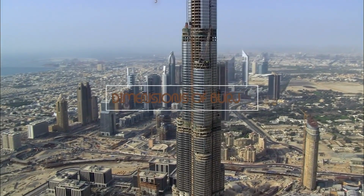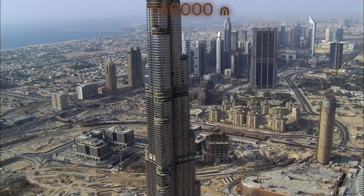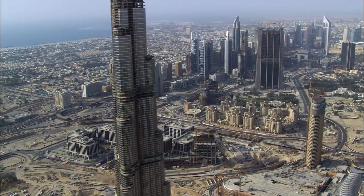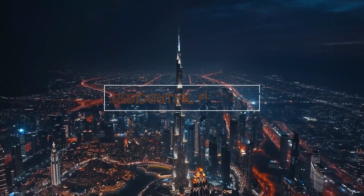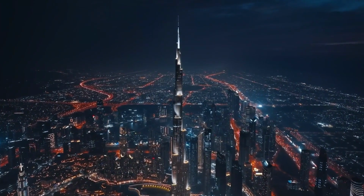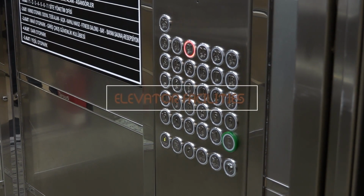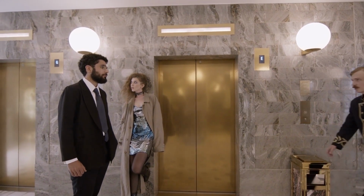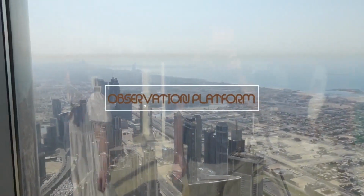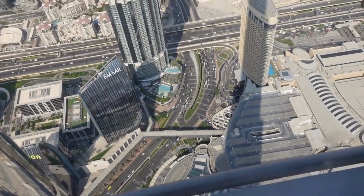With its expansive dimensions covering an impressive 330,000 square meters, the Burj Khalifa stands as the largest structure in terms of footprint. The tower boasts the highest residential floor globally, offering an unparalleled living experience at extraordinary heights. Its elevator installations also claim the title of the tallest in the world, ensuring efficient vertical transportation within the tower. The Burj Khalifa features the highest outdoor observation deck globally, providing visitors with breathtaking panoramic views of the surroundings.